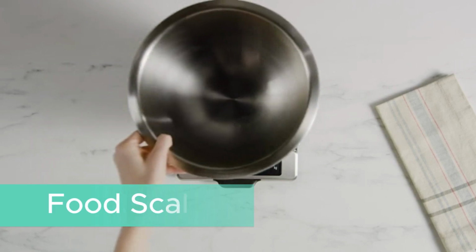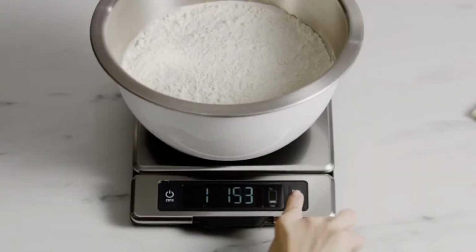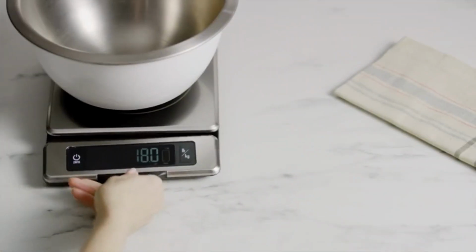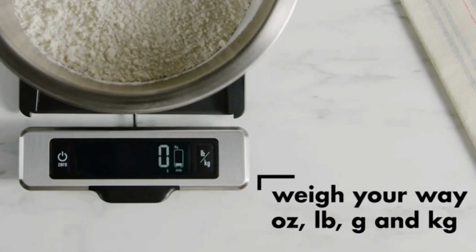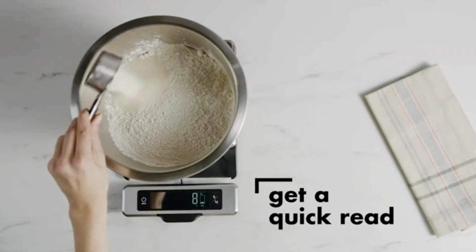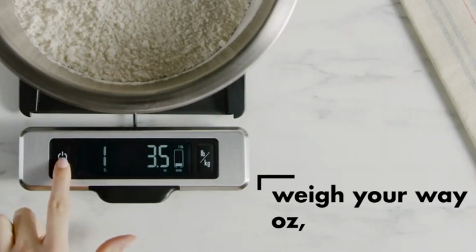Measure with precision using the OXO Food Scale. Its sleek stainless steel design resists smudges and fingerprints. The pull-out display prevents shadowing from large plates, and the zero function lets you weigh multiple ingredients. With unit conversion at the press of a button, this scale is a game changer for any cook.